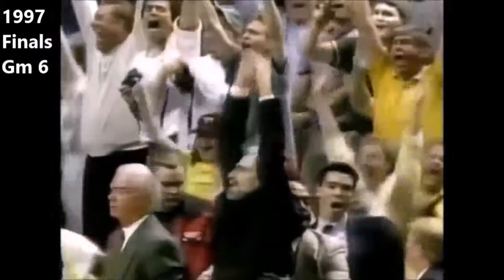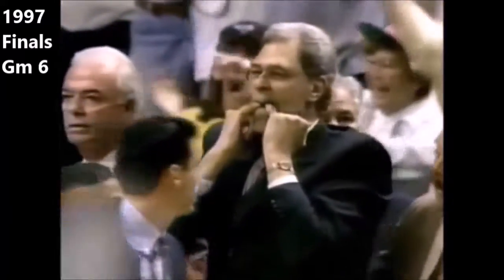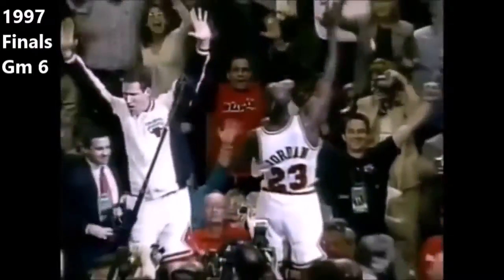Phil Jackson, so calm, so at peace with himself. And then the triumphant fist in the air. And he starts whistling, the true sign of a coach. The celebration continues here at the United Center in Chicago.